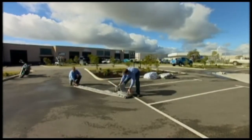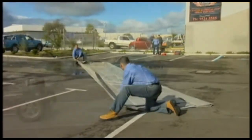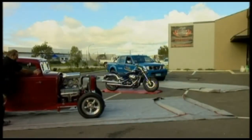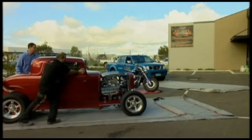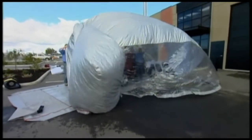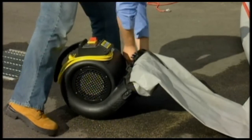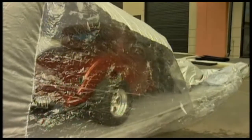The PGSR Carcoon Workstation is easier than your standard camping tent to erect, so anyone can do it. Firstly, lay down the floor section. Then bring in the equipment to be worked on and place it in the middle of the floor section. Next, roll out the upper section over the equipment and zip it to the floor section. Finally, attach the fan, and once the workstation has inflated, you're ready to go.